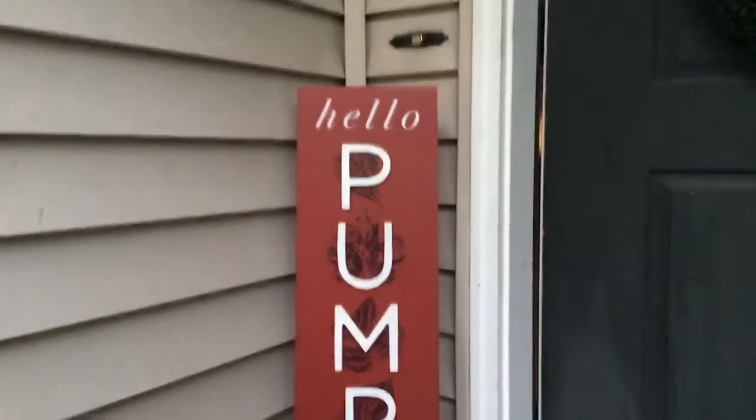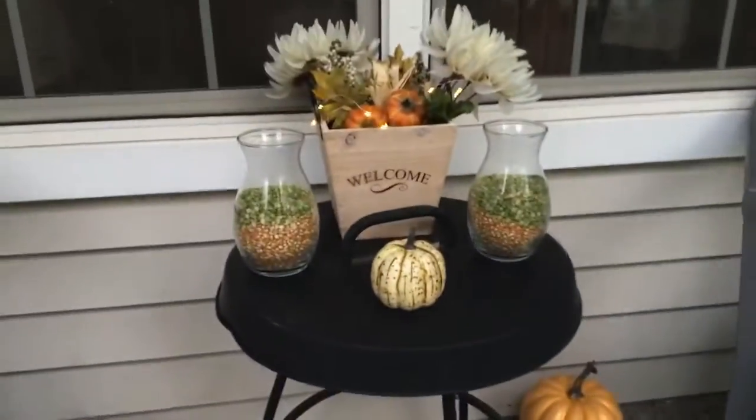This is a sign that says, "Hello, pumpkin," and then this is a fake pumpkin, and then it's like a pile of it. And here's a little pot, and this little cute little area, and two pumpkins, chill.